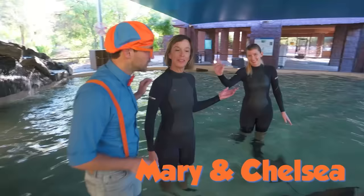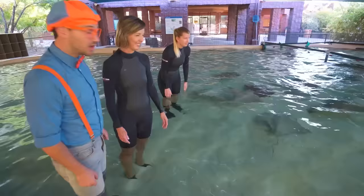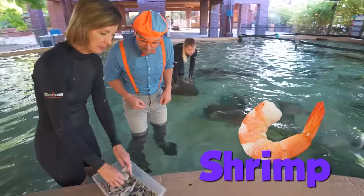Woohoo. So what are you doing right now? So right now we're giving breakfast to our stingrays and we're checking them to make sure everybody's healthy and happy this morning. Ooh, that sounds like fun. Can I help? Sure. Would you like to feed some? Ooh, yeah. Let's feed the stingrays. Okay, so look at them. They have shrimp and smelt, so you can take a couple and you can put it in your hand.